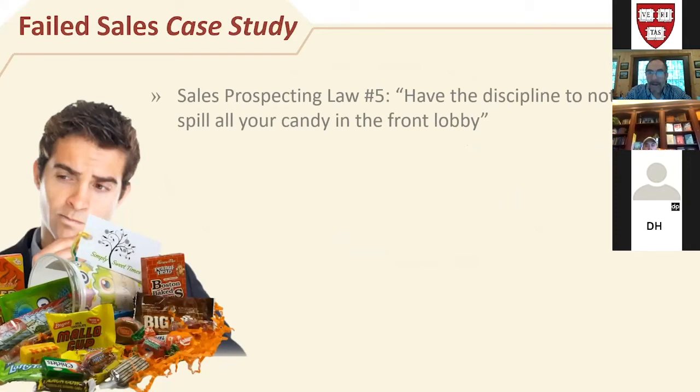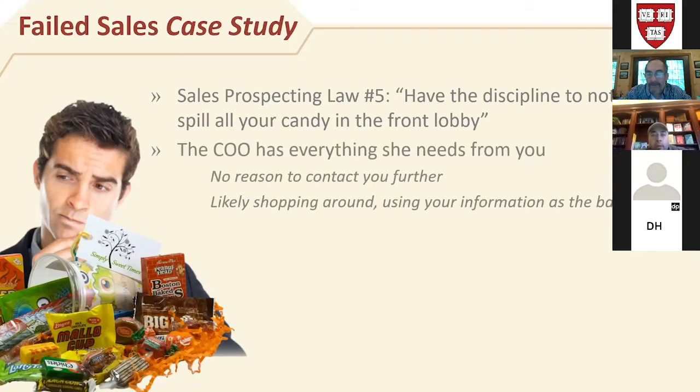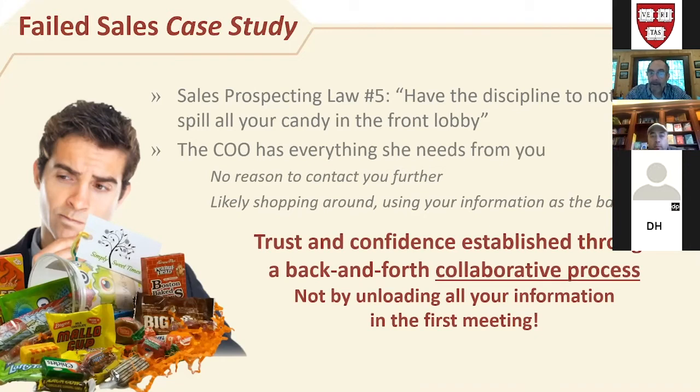Have the discipline not to attempt to go from zero to close in a single meeting and cover all your bases. What's going on here is the COO, the reason she's not contacting you is she feels that she has everything she needs from you. She doesn't need any additional information. And likely she's using all that great information that you provided her as a baseline to compare you to others out there in the market. She doesn't have a reason to contact you any further. So the lesson here is that customers are built through trust and confidence that's established through a back and forth collaborative process, not by unloading all your information in the first meeting.